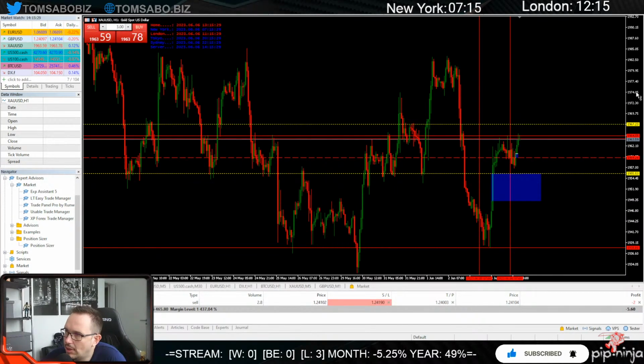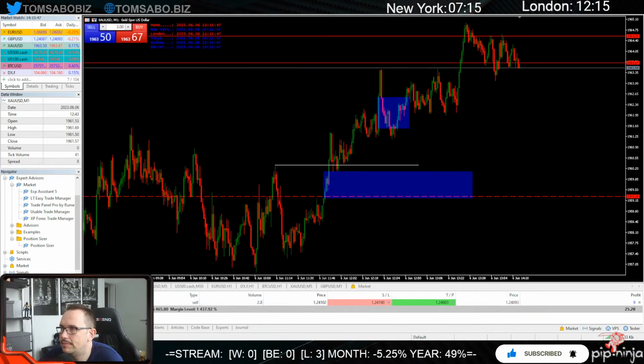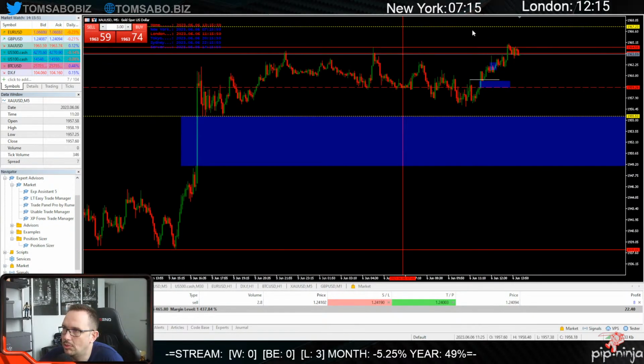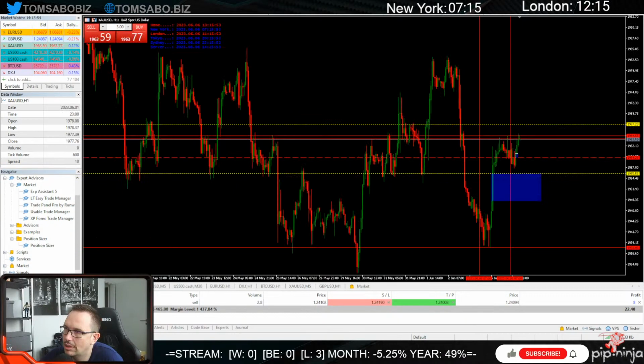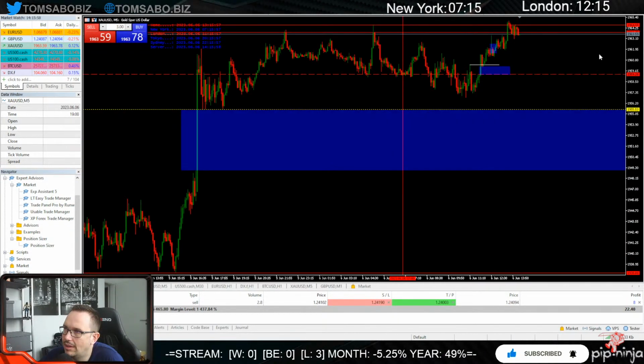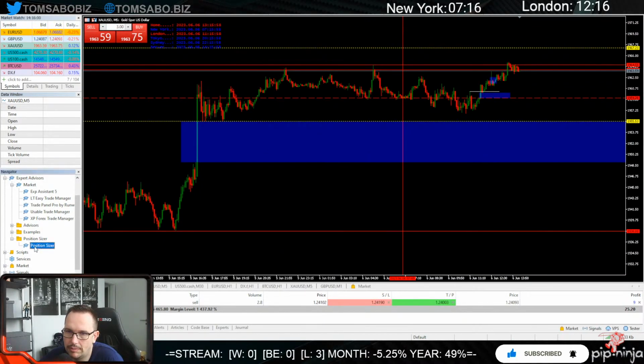If I look at the daily range, we just broke that swing high. It would be only fair to think that it will go higher. So yeah, it can go higher, definitely. So far, we're on the 5 minute. I'm tempted to go long on gold. I'm gonna go long on gold here.